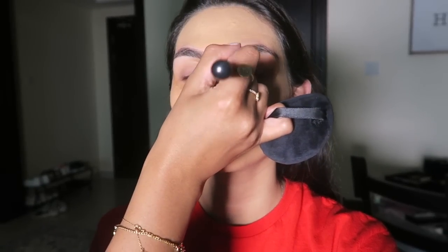I think I used 3W2. It's a bit yellow on you, but I'm gonna lighten it with the concealer and stuff. Okay, perfect. I'm gonna spray Fix Plus all over, wait 2 seconds, and then I'm gonna blend it with a wet sponge. Tapping, tapping, tapping, tapping.